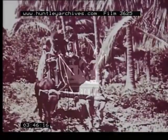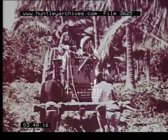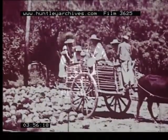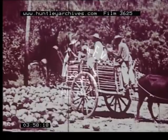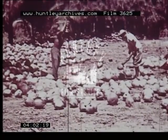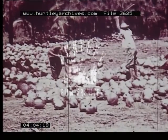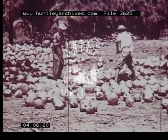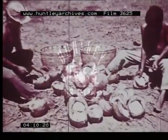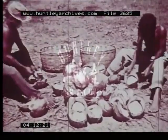The coconuts are loaded into high-wheeled ox carts and taken to the drying platform. The green nuts are unloaded in a sunny place where they are left to dry. Using axes, the men split open the hard shells. The sun must dry the pulp inside the nut before it can be removed. When sufficiently dry, the meat of the coconut is cut out with a sharp knife.